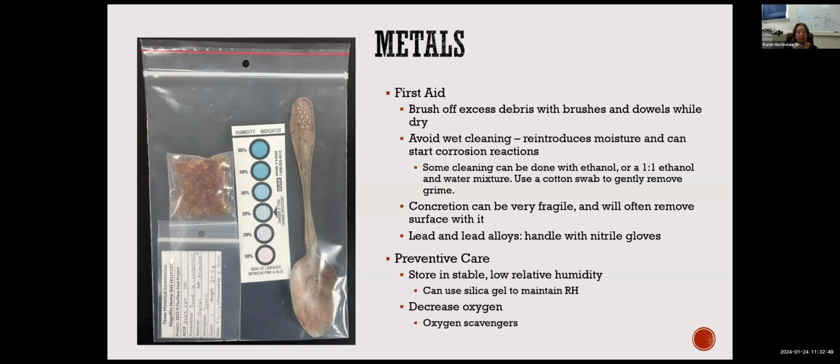If you choose to clean lead, whether that is wet cleaning or dry cleaning, always be sure to handle it with gloves, latex or nitrile. And if the corrosion layer is dusty, I also highly recommend wearing a mask.